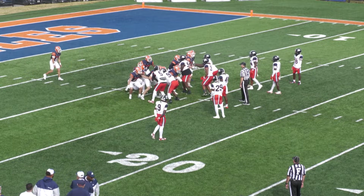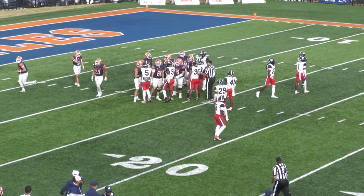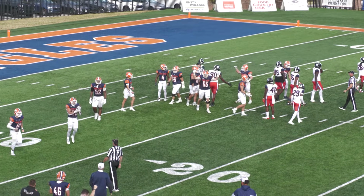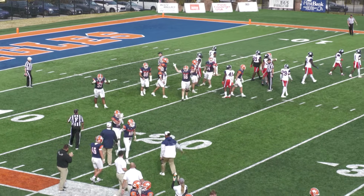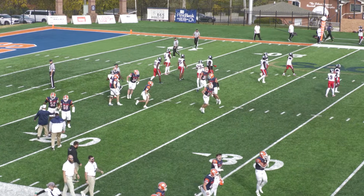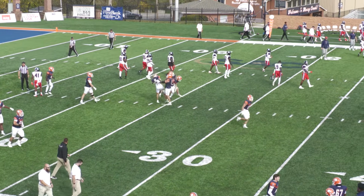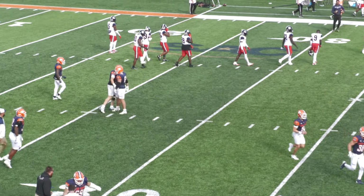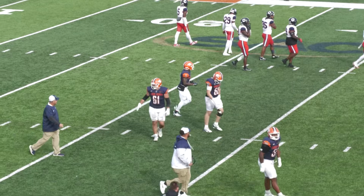Best red zone offense in the country, 93% of the time. There's the second kneel down. That'll be the ball game. Catawba, 4 red zone trips today, 5 total, but settled for 3 on 3 trips inside the 10, and now a game-sealing interception for Isaiah Kane.